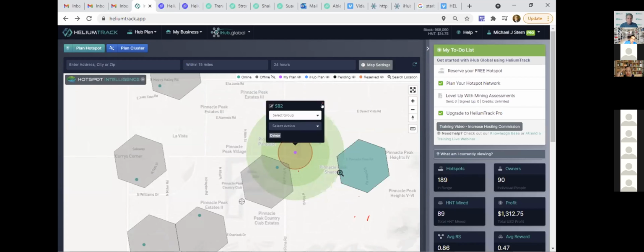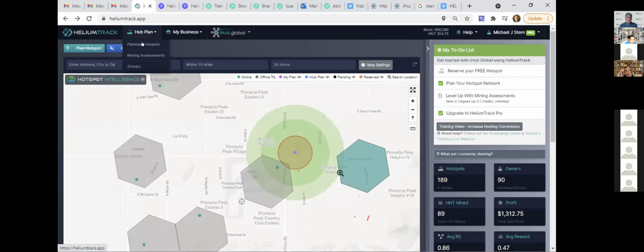Okay, so we see that this is a good area, okay? And now I want to send this person an assessment to get them to register. So I can go up here and click Plan Hotspot, go to my planned hotspots.